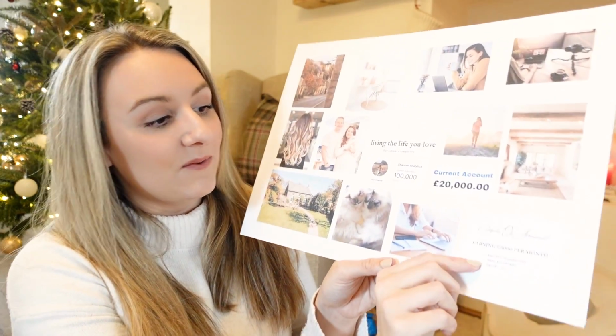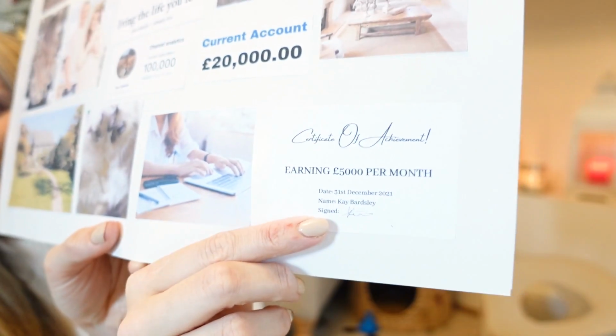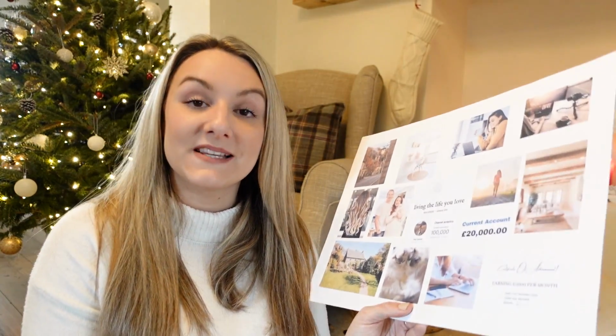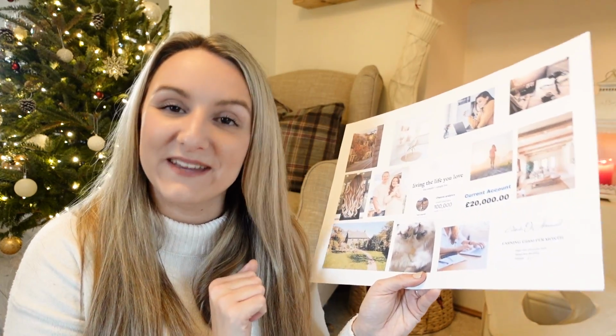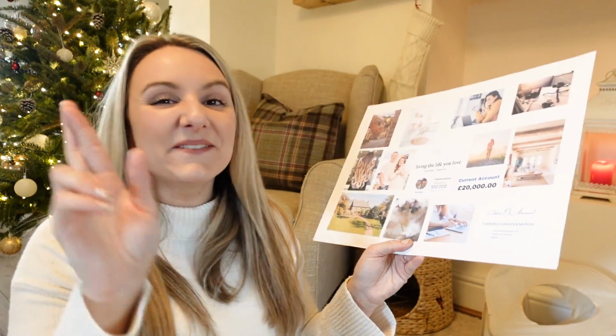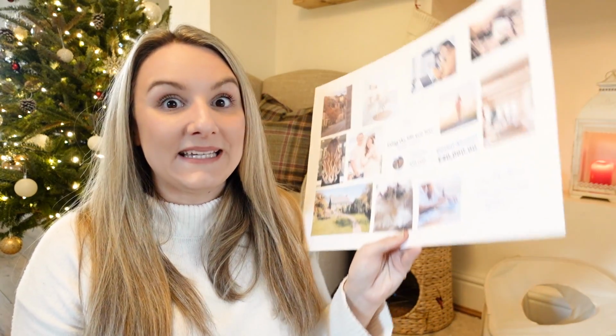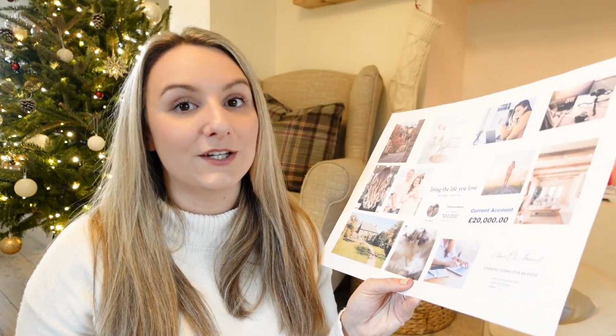Down at the bottom there, I had this very ambitious earning goal of £5,000 by the 31st of December. I actually, full disclosure here, had a really good month last month, and I've doubled my income from this time last year, but I haven't hit £5,000 yet. Hopefully one day we do. You never really know with this kind of job. It's so unpredictable from one month to the next. But I'm pleased with the progress I've made, and I feel really good about it too.